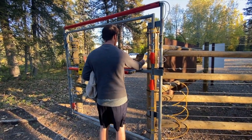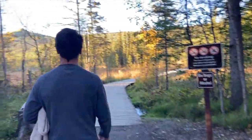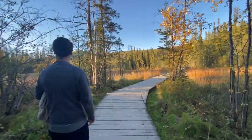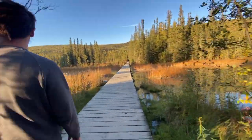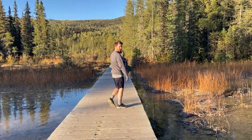Cool. You feel significantly less safe? Don't you? You're just in a protected area and now it's like, good luck. You're going into the Hunger Games. Kind of, yeah. This is cool though. It is cool. I want to see a moose. I only want to see a moose from the comfort of the van.